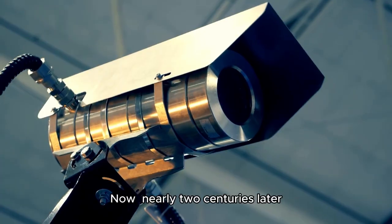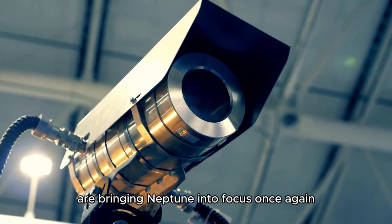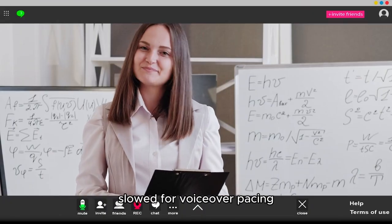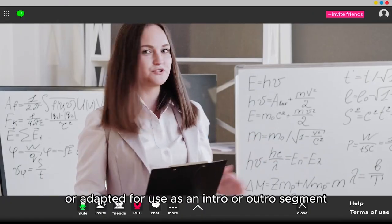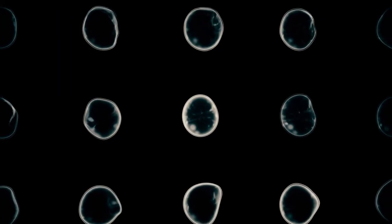Yet despite that auspicious beginning, Neptune has remained one of the most poorly understood planets in our solar system. Voyager 2's brief encounter showed us a world of violent weather and intriguing features like the Great Dark Spot, a storm system similar to Jupiter's Great Red Spot. But without further missions, our understanding stagnated. Hubble's attempts to observe Neptune were impressive, but even it couldn't pierce the thick veil of its methane-laden atmosphere or resolve the planet's faint rings.